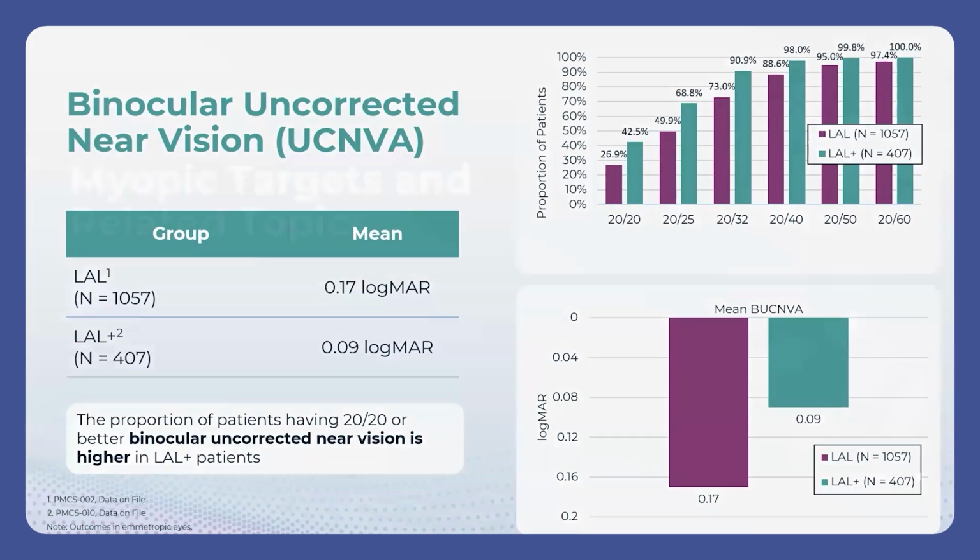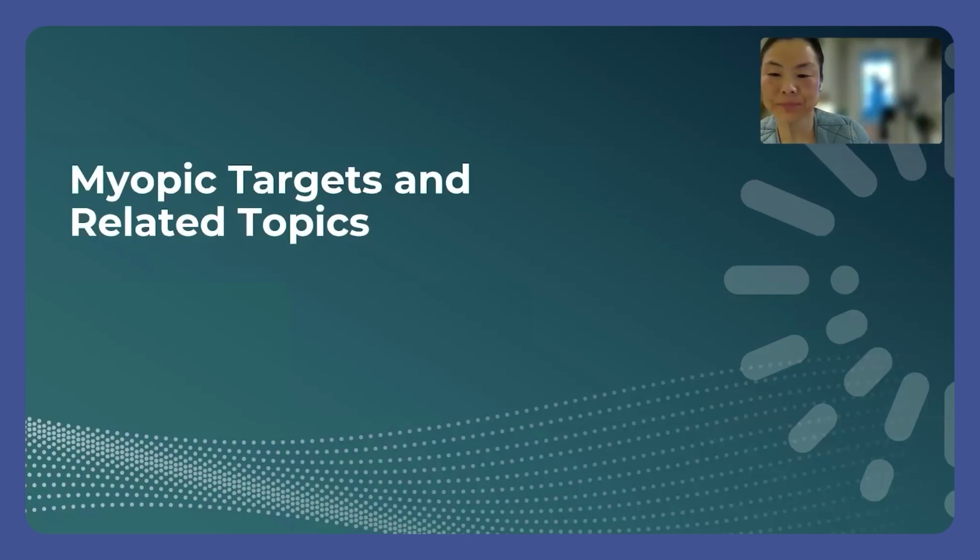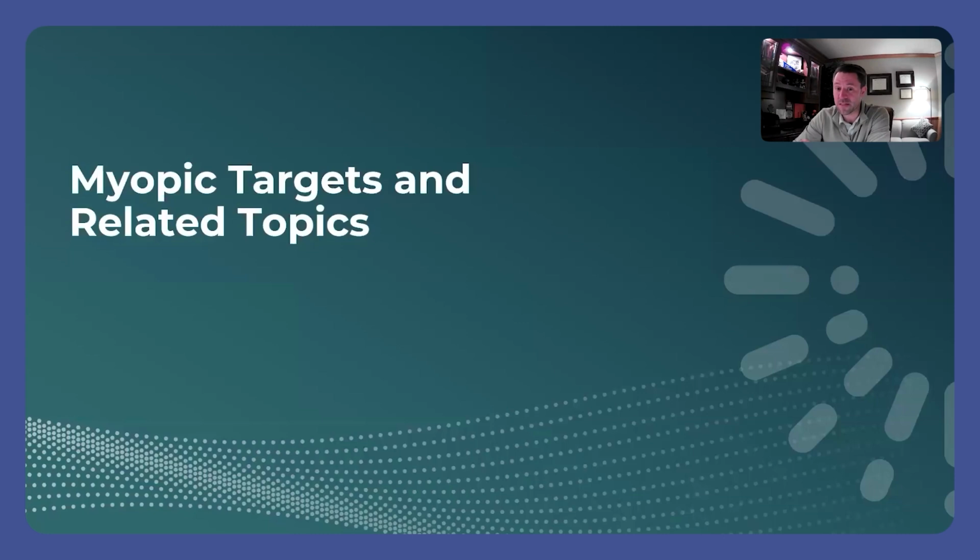So basically, to summarize again, monocularly, we have similar distance accuracy. We have similar binocular corrected visual acuity. The LAL plus is just a little bit better distance corrected at intermediate and near. And then binocularly, we have similar uncorrected, but the LAL plus is just a little bit better uncorrected intermediate and up at close.